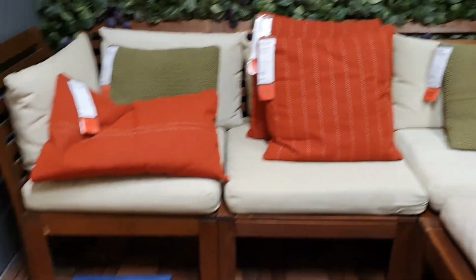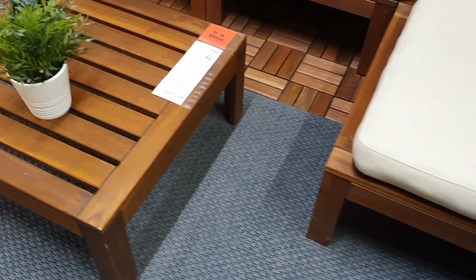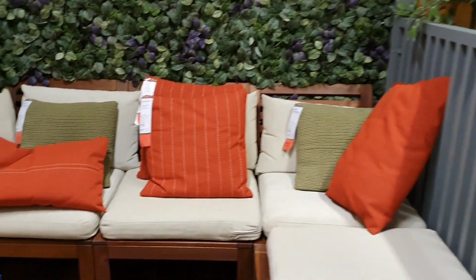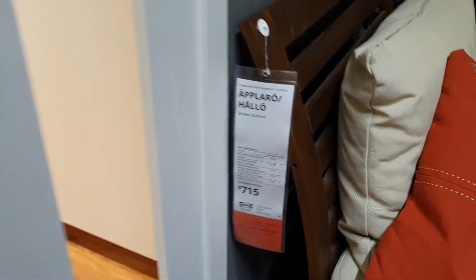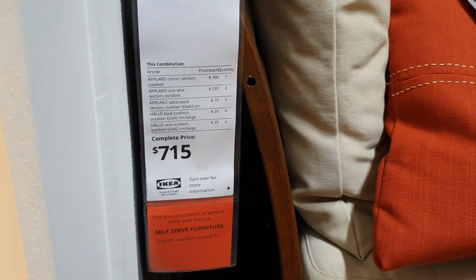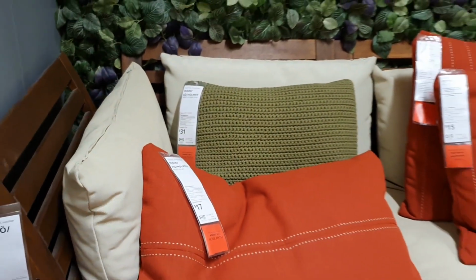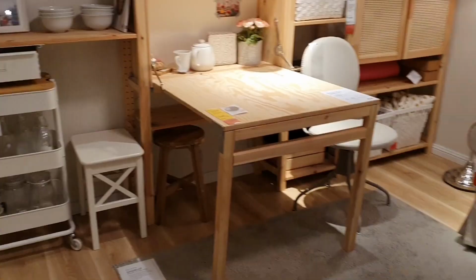I thought this outdoor 3-seat sofa with footstool was actually a really good price for outdoor furniture at $715. I know that sounds like a lot, but outdoor furniture really is pretty pricey. That is just for the sofa, but does include the seat cushions as well. There are also two different matching tables for this one that you can get too. There is the short one that you can see here, and also a taller, more rectangular version.